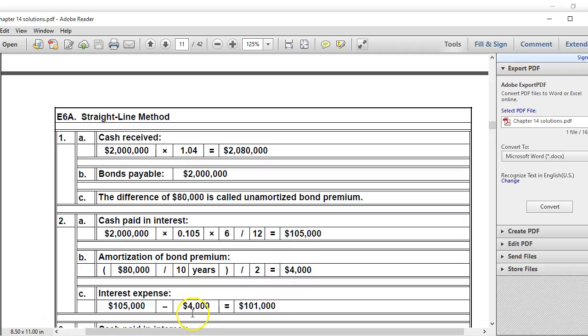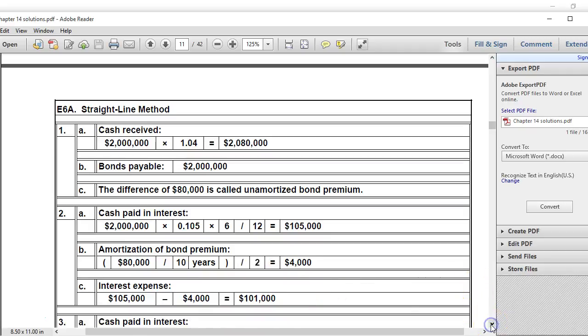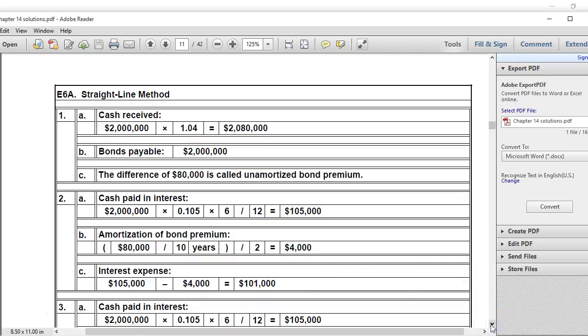And the interest expense we're going to show on our books is $101,000. It's the $105,000 we're paying out minus how we're amortizing the bonds. The difference we're going to show on our books as interest expense.